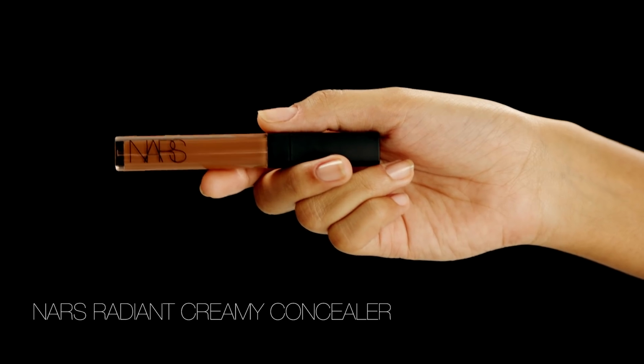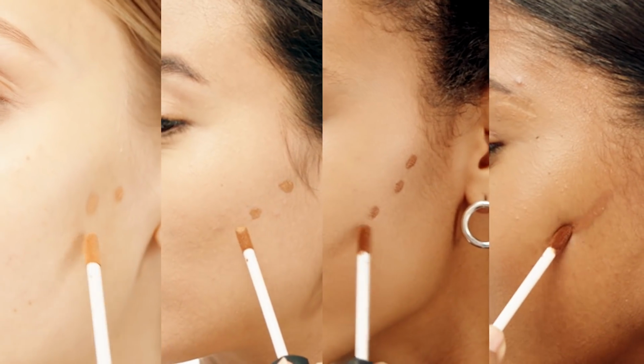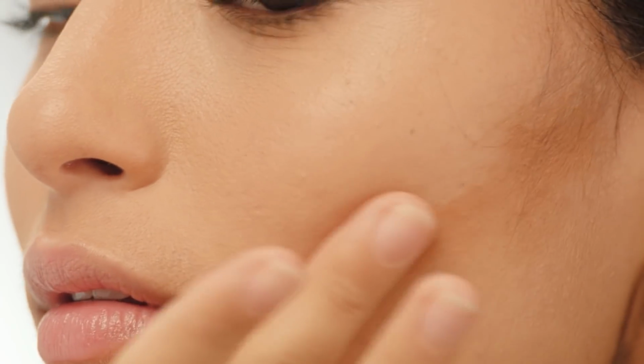To use this concealer as a contour, you just pick a shade that's a few shades darker than your skin, and you want to apply it under the cheekbone and blend down towards the mouth and then up onto the cheek.